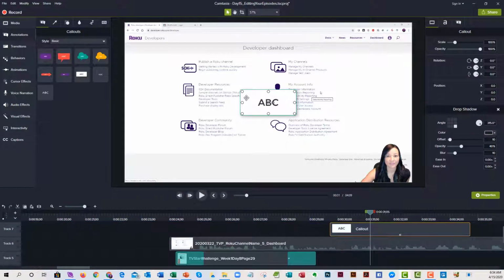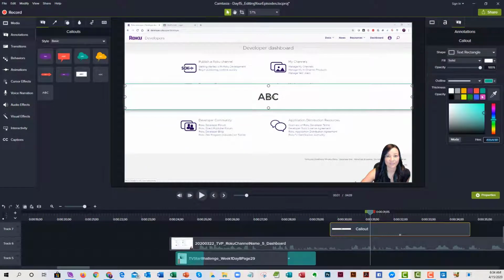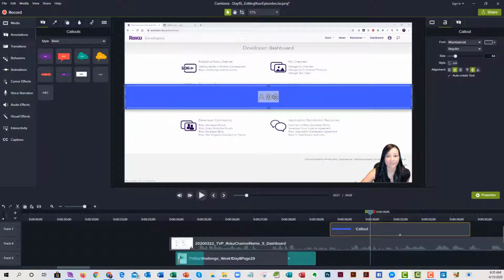You can add cool effects like this. You can add a text bar, so maybe you want it to say your web link or a call to action. You can actually add that in. You can make it any color you want. You can change the border. You can add shadows. You can do a lot with it.